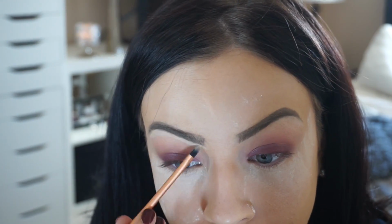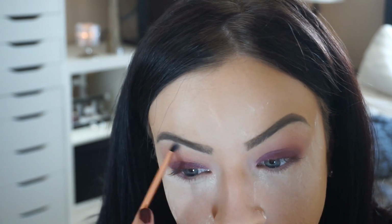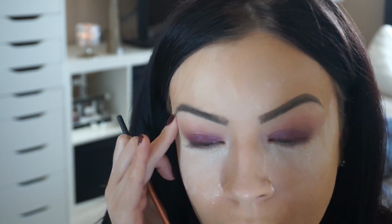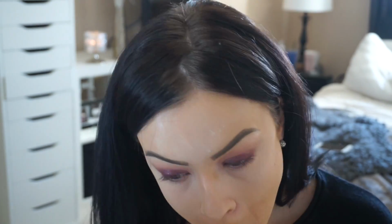I'm just going to conceal a little bit underneath just to give them a little bit more definition and to clean them up. And I'm just using that same Urban Decay concealer. And now I'm just going to dust away that powder. I'm using a Real Techniques brush.